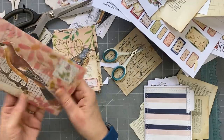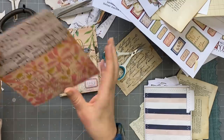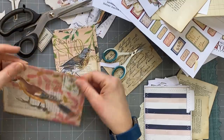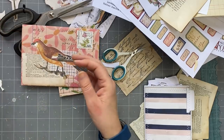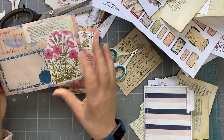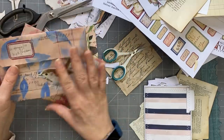And then I just made these big envelopes from the pretty paper there, so that if you're going to put those in a journal, those are pretty big. They'd have to go in a big journal. And then there's that one. I nearly covered all of that. And there. So that is it, guys.